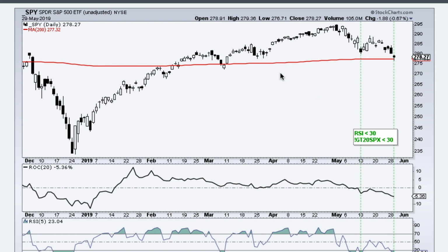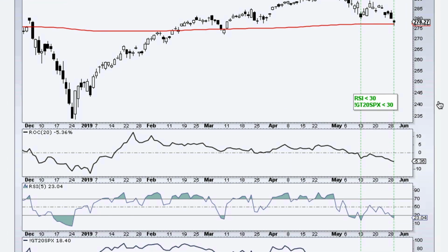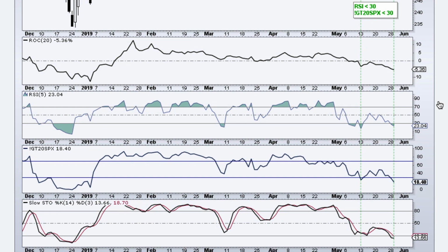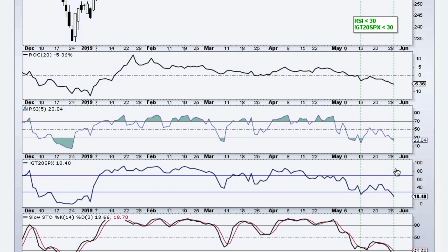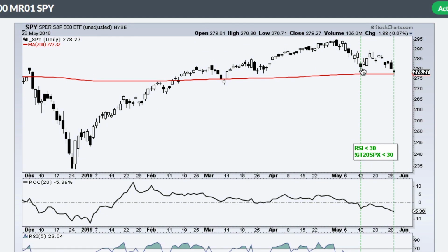So when we look at this chart, this is SPY, and what I'm seeing here is that we've got some oversold conditions again. The green lines show when RSI moves below 30 and the percentage of stocks above the 20-day EMA moves below 30%. That happened in mid-May, and it also happened in the latter part of May. If we scroll back, you can see how in that first period you had a gap down, an indecisive candlestick, and then we got a bounce that lasted 3 days, basically. And now we're oversold again.